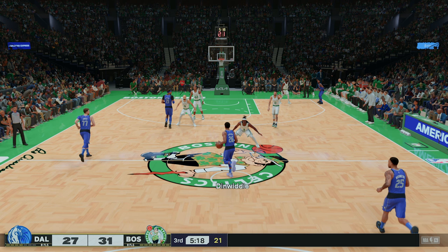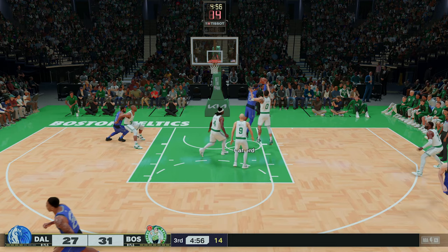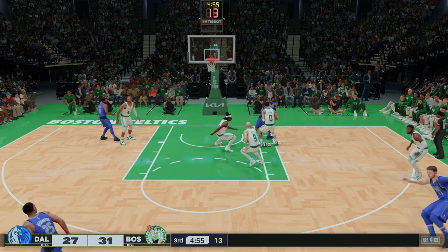Now here's Dinwiddie. 8 points for him. Doncic, no good. Just enough coverage to bother that three-point attempt. Tatum, no good. Mavericks trail by four. From the wing, they get the rebound. Gafford kicks it out to Dinwiddie. Launches a three. Here's Gafford, and Gafford throws it down.